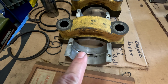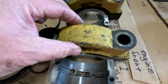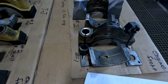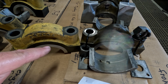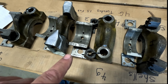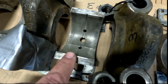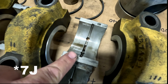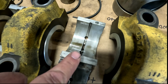Another major improvement that Cat had in their bearing caps is like these on 7J are substantially thicker and heavier duty than the ones over here on 4G. And there's a shot side by side for comparison. Another major improvement in these bearings that we've noticed is the larger oil groove. You can see on here, compared to the ones on 7J, they are substantially thicker and larger and will accommodate a lot better flow of oil.